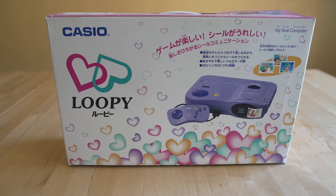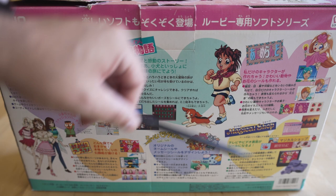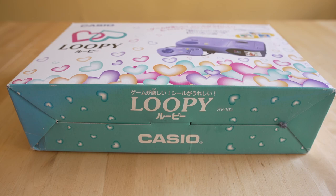But if we turn the box around, they went full tilt on the marketing with this thing. It is pastel blues and purples and greens and yellows and oranges all day long. And if you can't tell, this has a very big anime aesthetic to the whole thing. They even went on the bottom of the box and used some more of those pastels just to put that Loopy logo down there.